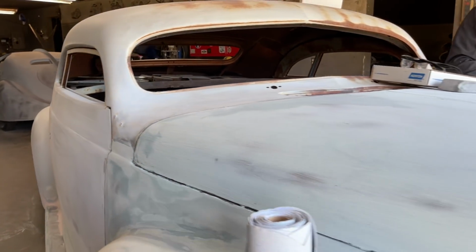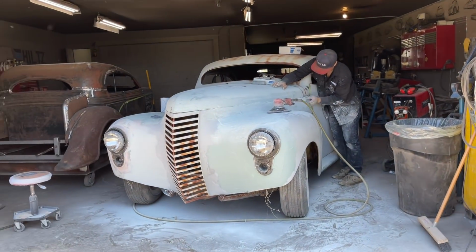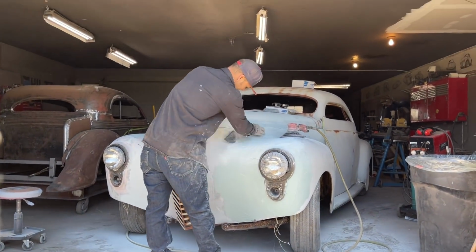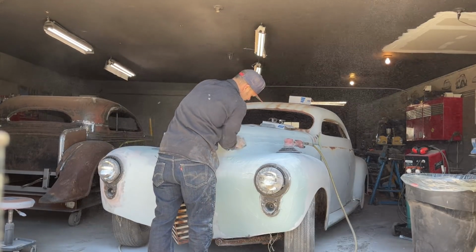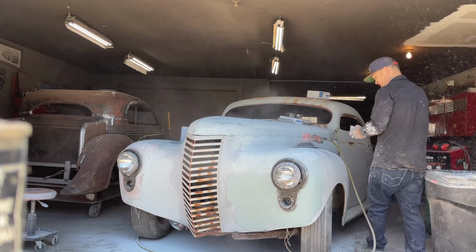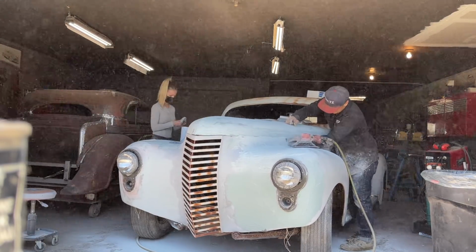Got this little block here, I'll stick this on here for now. Sandpaper's good. Oopsie daisy. Showing the stuff over, what we're using. We're on the fiberglass, so we're not far away. That's what I'm thinking.